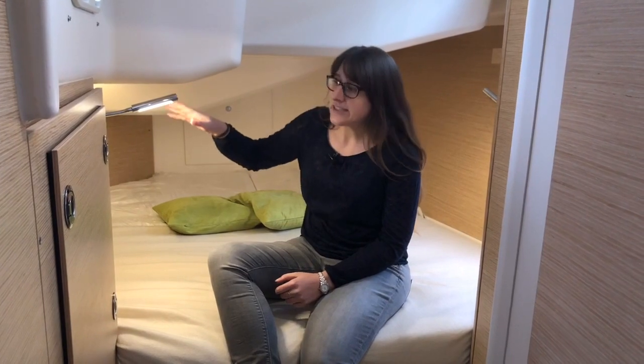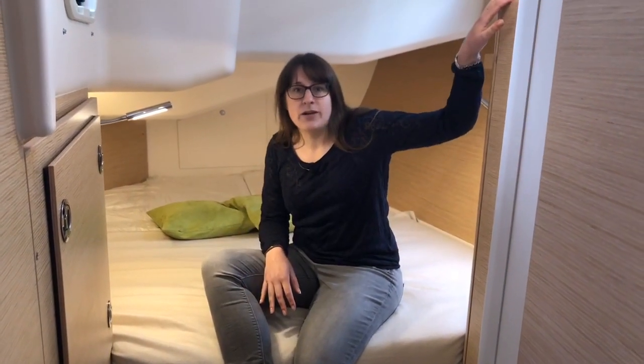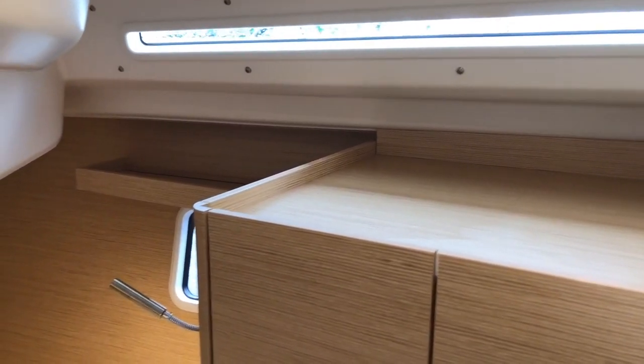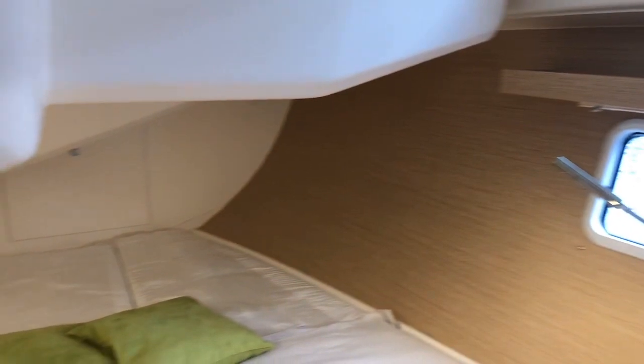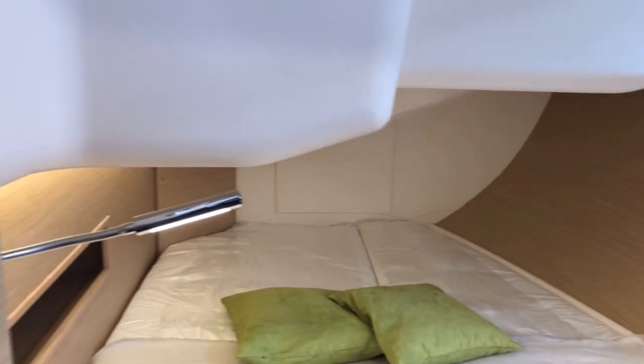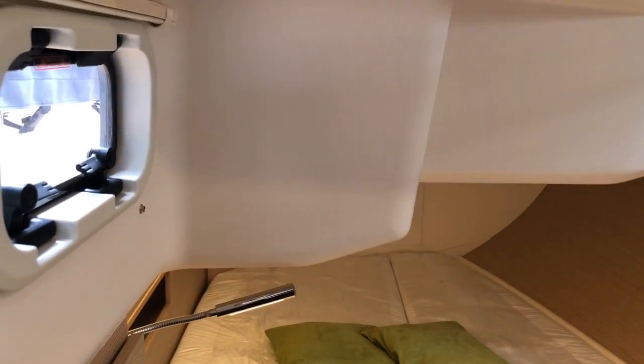There's little reading lights here. We have a bit of storage around, a big cupboard as well, and we have windows on 3 different sides, so there's also a lot of natural light coming in, which makes it a rather bright guest cabin. This is on the port side. We also have a double cabin which looks exactly the same on the starboard side, just behind the galley area.